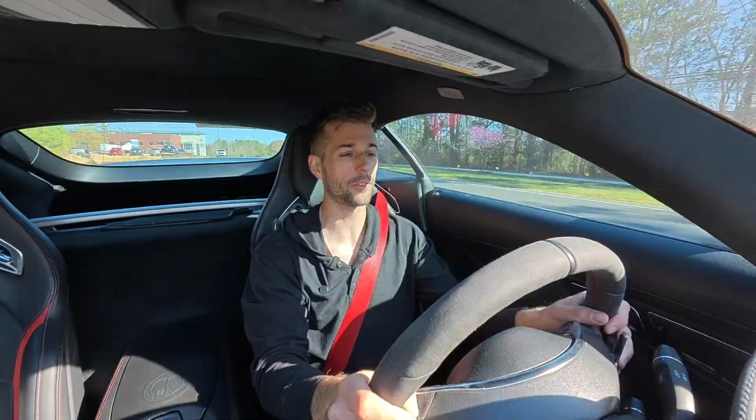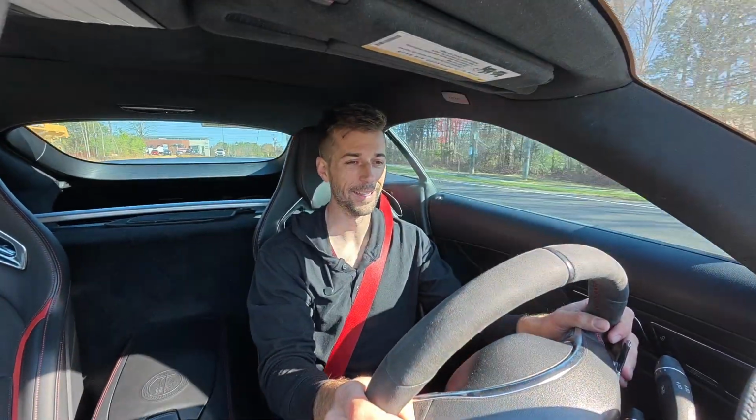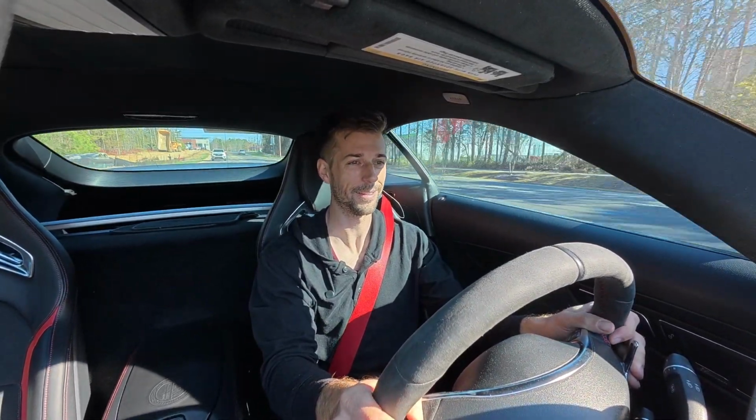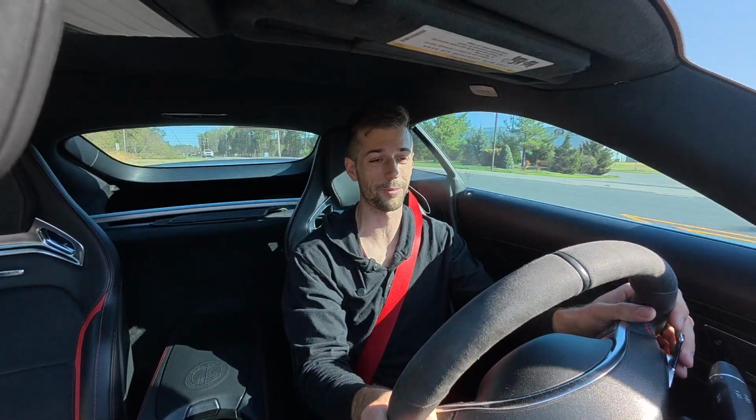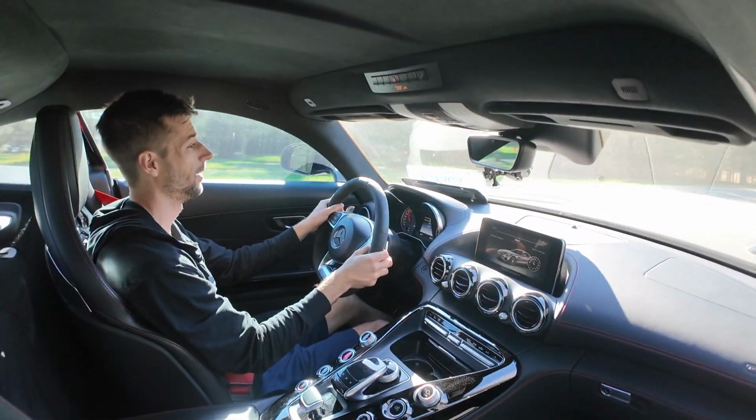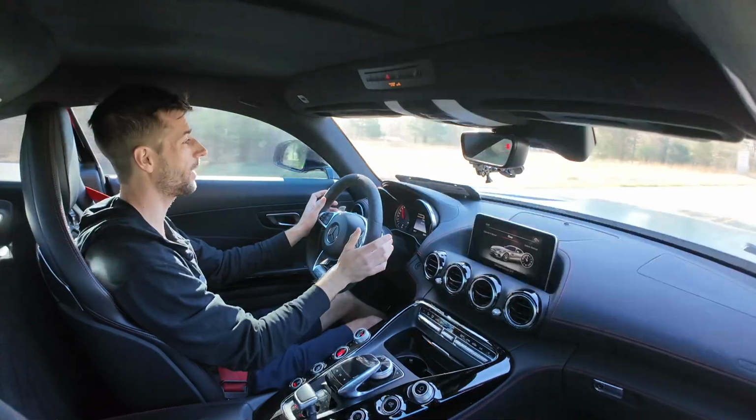It seems like the paddles are pretty responsive too, and I'm just going to leave that exhaust on because it sounds so good. Man, this has almost triple the potential that I'm doing today. This is a quick vehicle that is just going to be a lot of fun to drive.